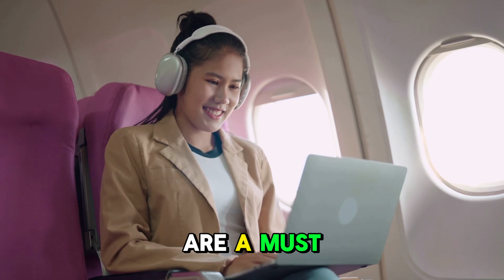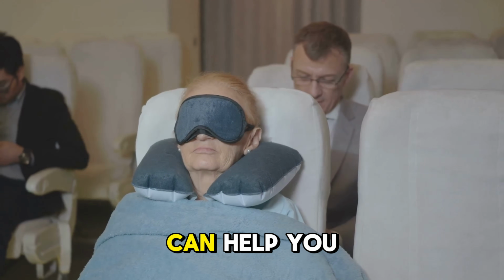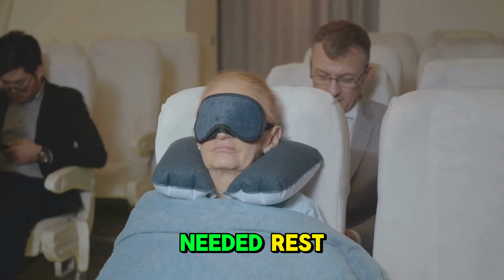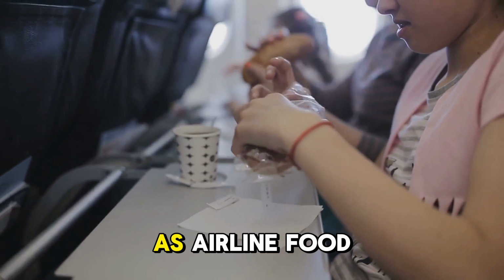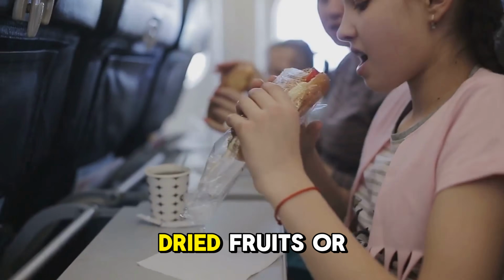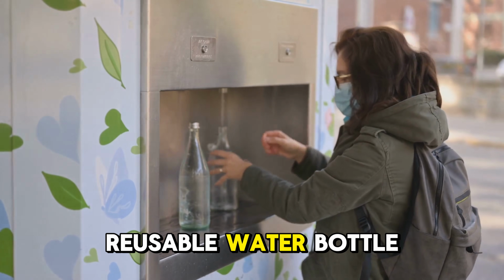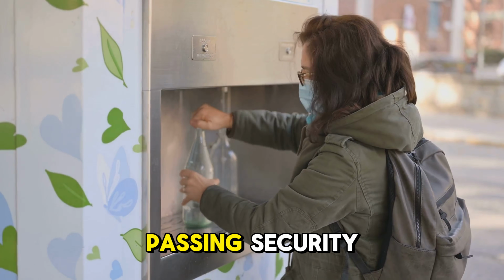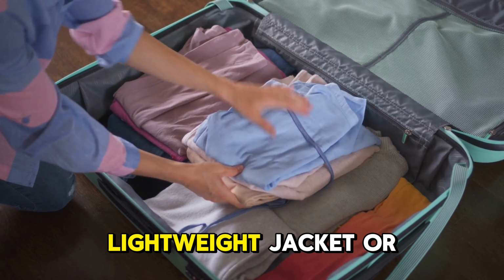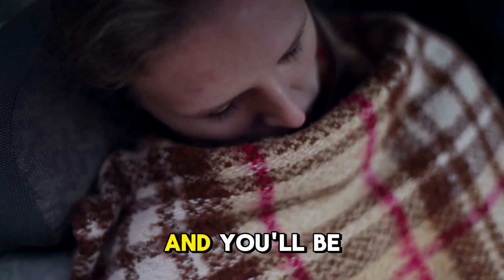Noise-canceling headphones are a must-have for drowning out cabin noise, while a travel pillow and eye mask can help you catch some much-needed rest. Remember to pack a few snacks, as airline food isn't always the best. Opt for protein bars, dried fruits, or nuts to keep your energy up. Don't forget a reusable water bottle that you can fill up after passing security, and a warm layer, like a lightweight jacket or shawl. Airplane cabins can get chilly, and you'll be thankful for the extra warmth.